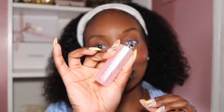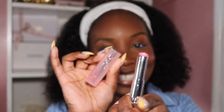I just returned from a vacation a couple of days ago, and I was using this the entire time that I was there. This is the Dior Lip Glow Color Reviver Balm. Love her. I mentioned that she's really cute, and I love the applicator. It's just so stinking cute. But apart from it being adorable, it is really a good lip balm.